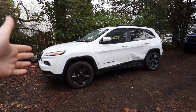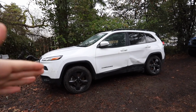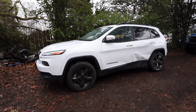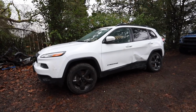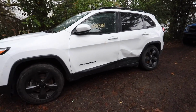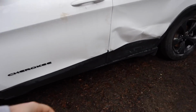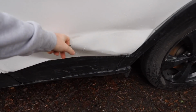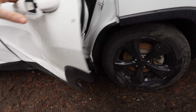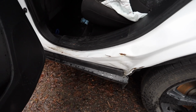So this is Chelsea's new, new to her, Jeep Cherokee Latitude. It's a 2015. It's the V6 model with the four-wheel drive. We got it at auction for under $5,000. There is some damage to it though. There's damage here on the driver's side door and this lower panel here. There's damage to the passenger side door and then some damage here in the kick panel.